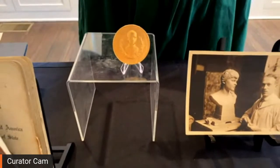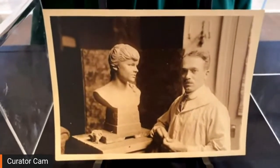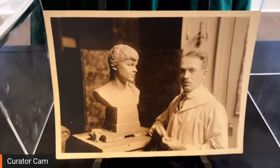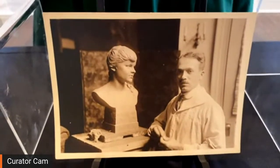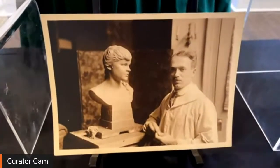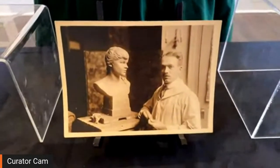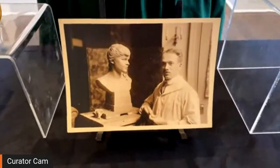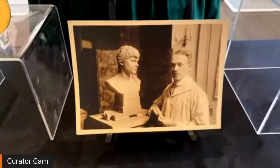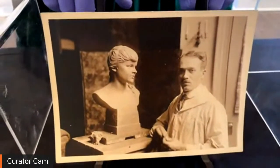So we're going to deviate for a second. This picture is of Alvin working on a bust of Eleanor Eckhart. Eleanor was the daughter of Percy Eckhart, who was a trustee at the Art Institute of Chicago. He and Alvin became very good friends and very fast friends. They kind of accepted Alvin into their family, and Alvin loved their children. They had three daughters, and he did busts of all of them. But this one is of Eleanor. So this is Alvin posing with the clay bust of Eleanor.